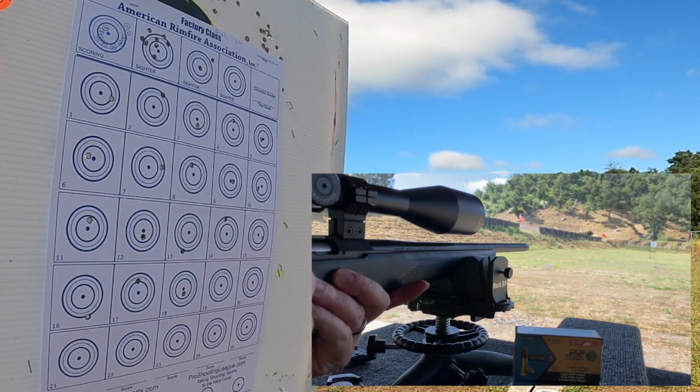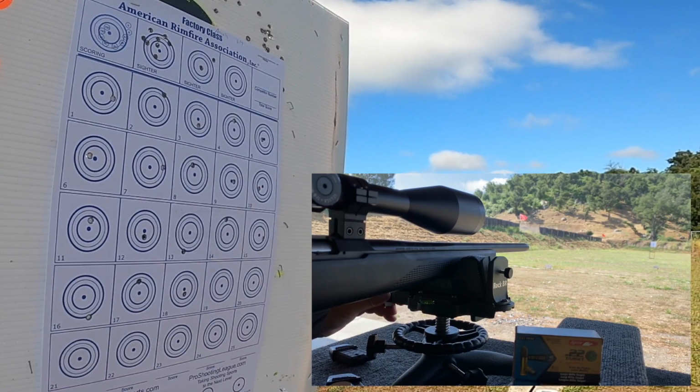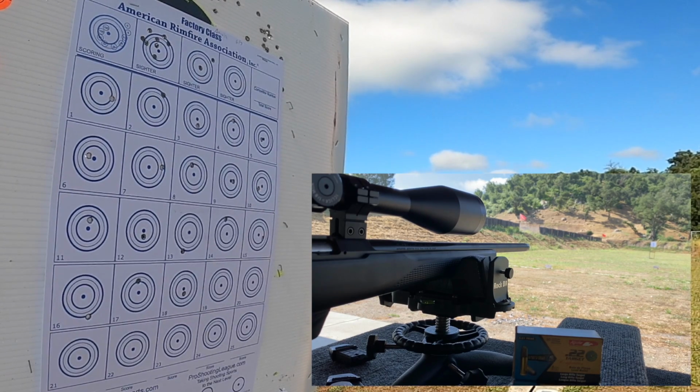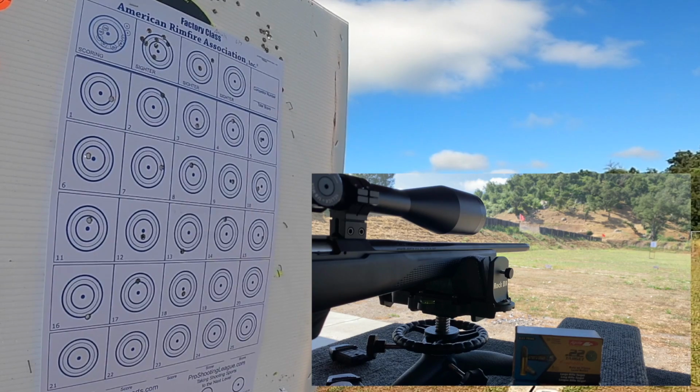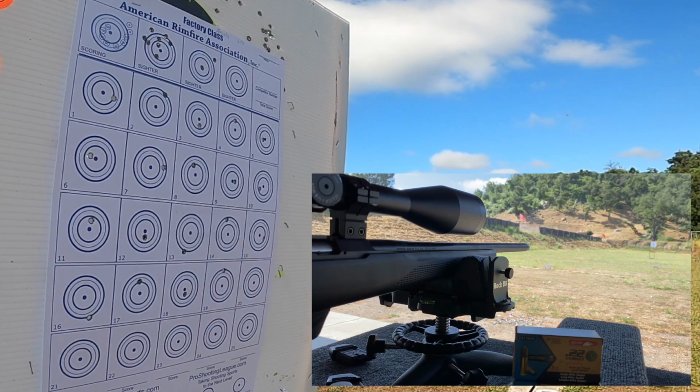So basically, that round landed just to the right of where I aimed. I mean, it would have touched my little dot I'm sighting on, that's in my scope. Okay. Or maybe to the right of it. Okay, anyway. I'm going to aim just 9 o'clock, hitting my dot. Oh my gosh.